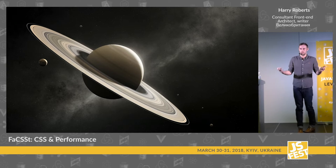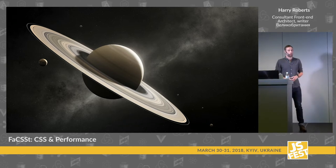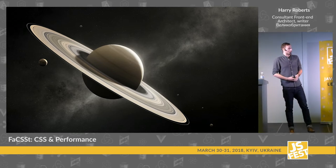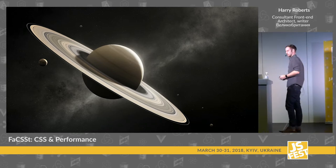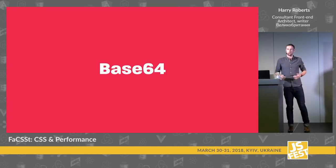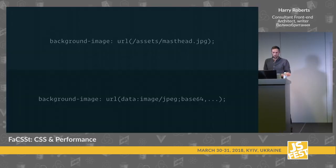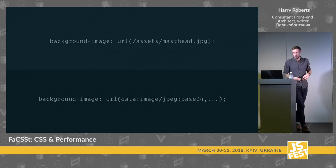But still, huge file sizes lead to delays on the actual client, right? Parsing that amount of code is costly. 200 milliseconds is a huge, huge amount of time. Another thing that would slow us down is Base64, right? A good way to make a style sheet enormous is to stuff it full of image bytes that are all Base64'd. Many years ago, we were told to stop doing the top one in favor of the bottom one.